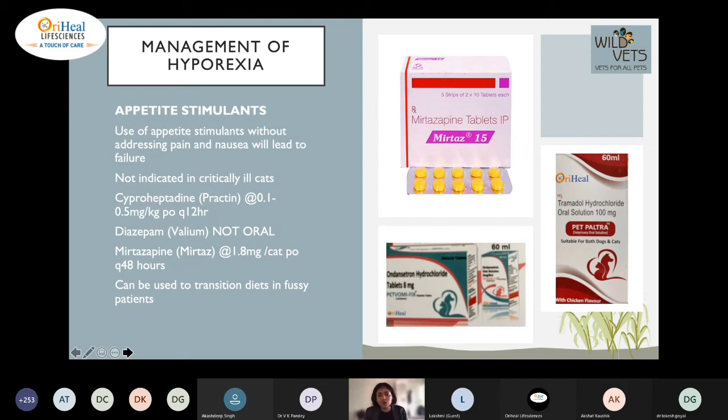Mirtazapine is the most popular one, and it is available in tablets, which can be compounded. So the dose is 1.8 milligrams per cat every 48 hours. If it is not working and you're sure you have controlled for other factors, sometimes you can double the dose or you can double the frequency. So you go to every 24 hours or you double the dose, but you should not go higher than that.